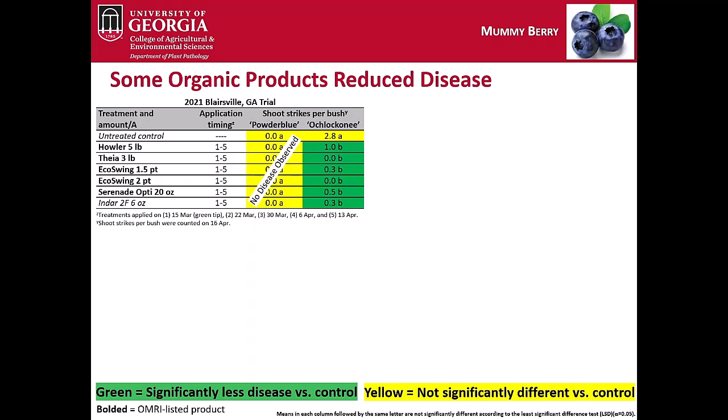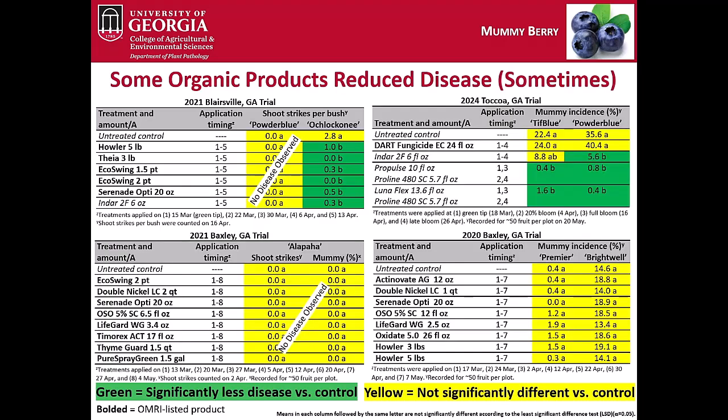we did see a reduction in shoot strikes per bush by using several of these fungicides. Unfortunately, while some organic products reduced disease in this trial, they only reduced disease sometimes, and in a lot of our other subsequent trials, we've not seen as much efficacy. You see that trial on the right, there is some green there, but that's actually all from the conventional fungicides, which were tested alongside that DART, the organic fungicide in that trial. And in some cases, with trial work, we have situations where we don't have enough disease to evaluate, and in other cases, we have plenty of disease, but we just did not see efficacy, as you can see in the bottom right on the Brightwell.